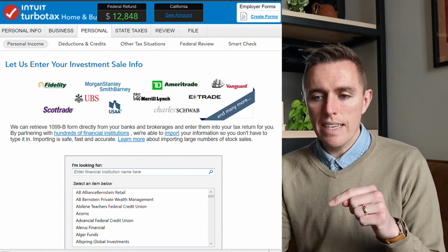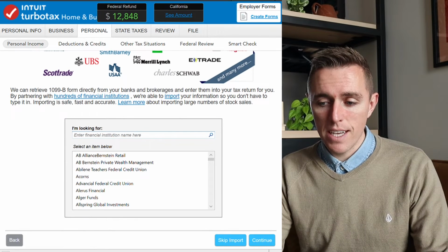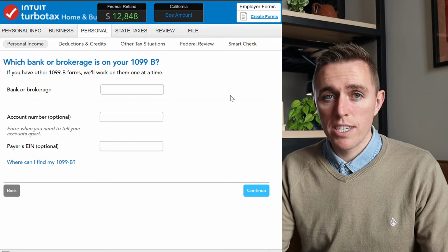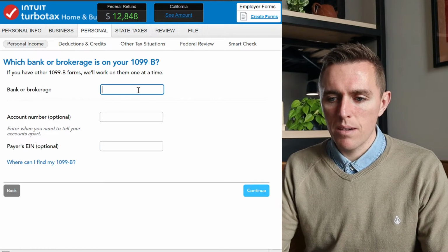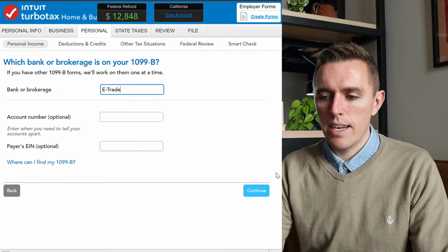In any event, it's really easy to just connect your account. So if you want to take that route, you're more than welcome to. For the sake of this example, I'm going to hit skip import. And then it's going to ask for your brokerage information, and I'm most familiar with Tesla employees, and theirs is at E-Trade. So I'm going to click E-Trade, hit continue.